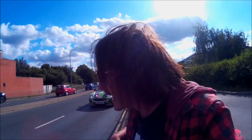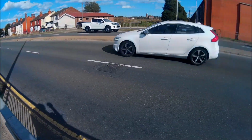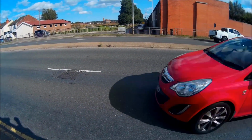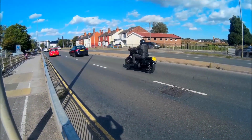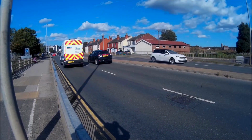Not very picturesque, is it? This is the busy Tritton Road in Lincoln. I'm approximately 2 miles from the city centre, surrounded by supermarkets and a bustling retail park. Not my kind of thing at all.